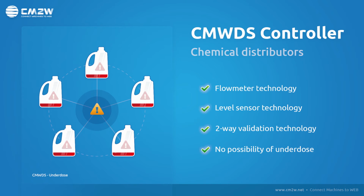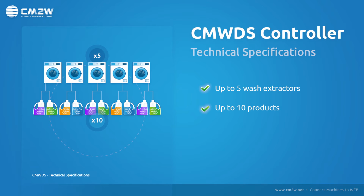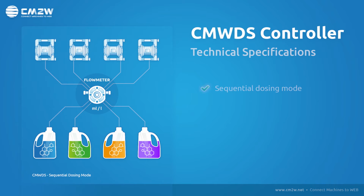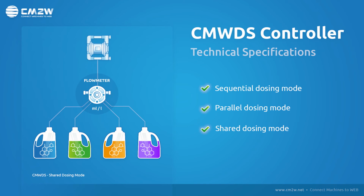Considering its technical specifications, the multi-dosing washing system can be connected to up to 5 wash extractors and 10 products, or even more by adding an additional system module. The dosing solution could be adjusted for working on a sequential, parallel, and shared pump dosing mode.